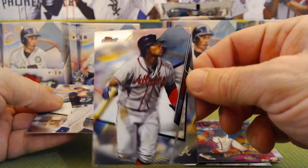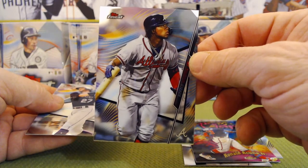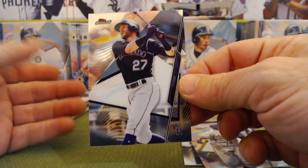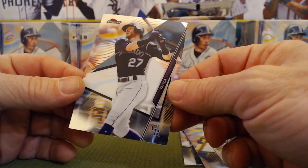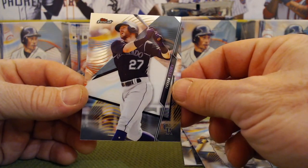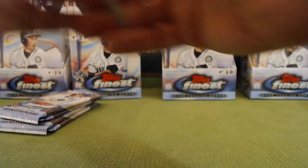And speaking of the Braves, Ronald Acuna back-to-back. So that's not too bad. That one goes out to Mike, as previously said. And back to the Rockies, Trevor Story. So a couple of Rockies in that lot. Now, let's see who's got the Rockies. Richard. Those are going out to Richard.